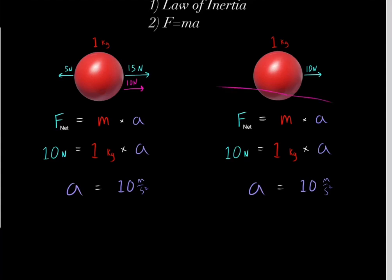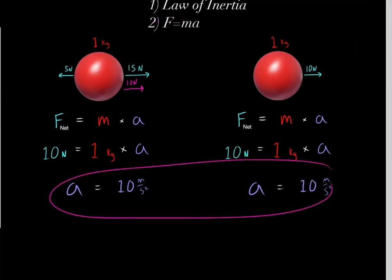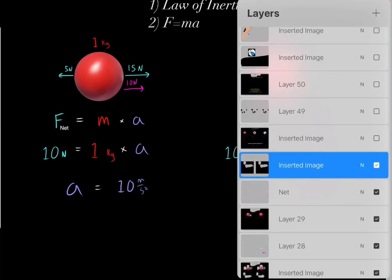So the key point is when using Newton's second law, you're supposed to plug in the net force the object is feeling. So again, the net force this object is feeling is 10 newtons, so you would plug in 10 newtons. And you would see physically these balls are both experiencing the same force. So that's why they both have the same acceleration.